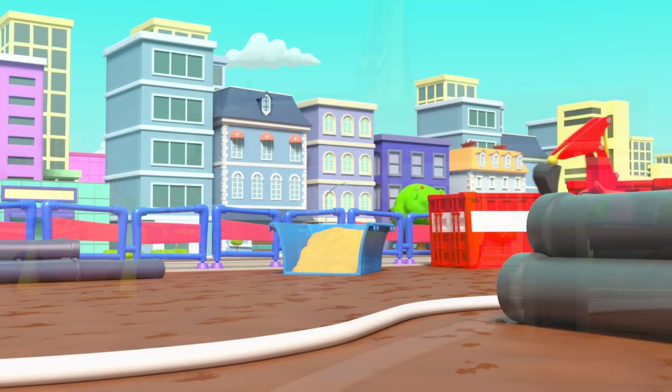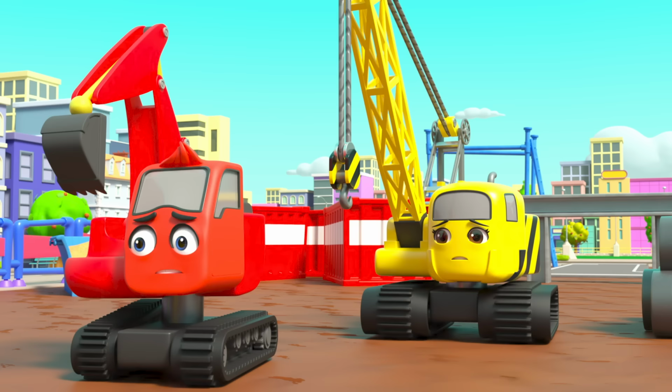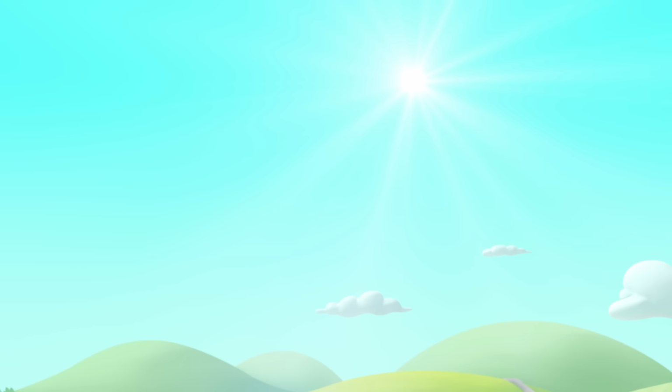But where does it lead? Look! An electricity generator. Look at all that smoke. It must have broken down. That's why the power cut out. How will they get electricity now? Wait, I think Dazey has a plan. The sun.